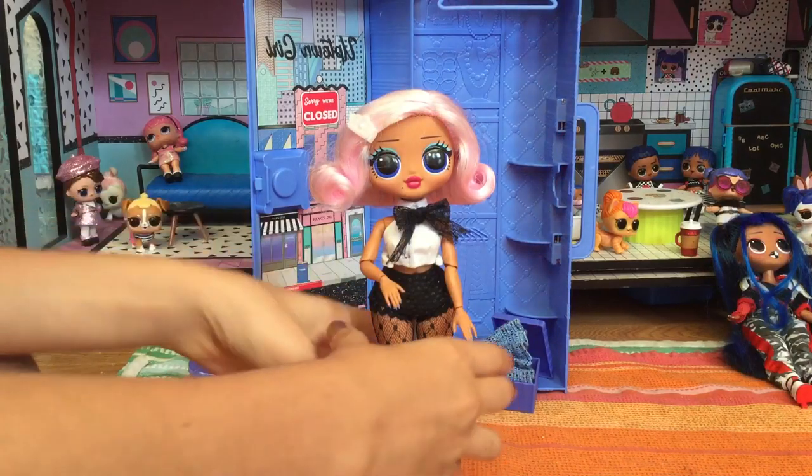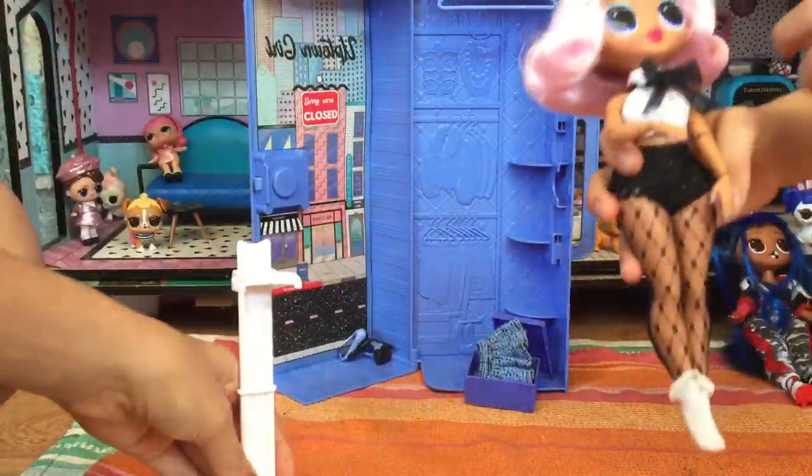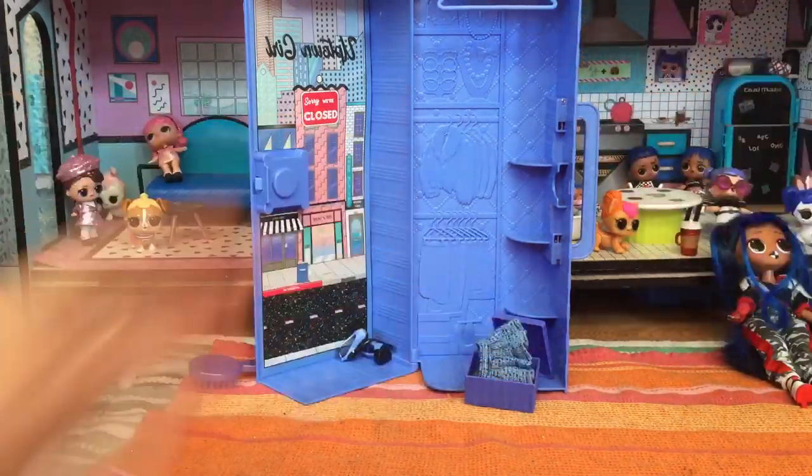All right, so I'm going to hand her over to Phoebe, and she's going to get started. And I also love, her lips are really glossy. You can tell that there's lip gloss. I mentioned that. It's really cute.